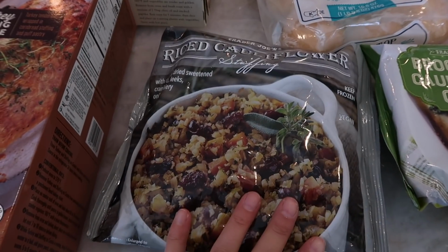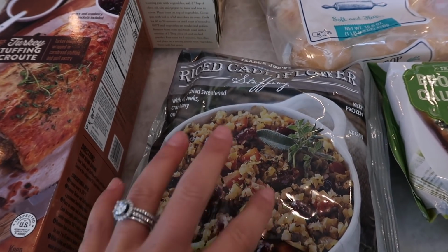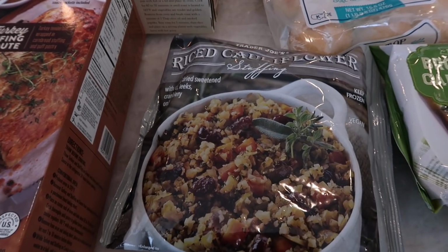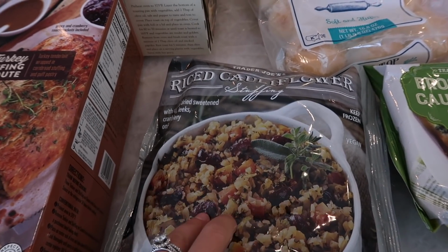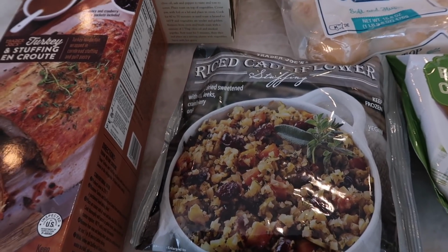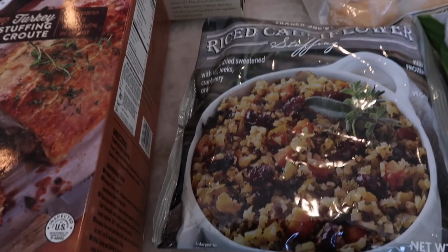I remember this tasting kind of bland last year, but if you have it as a side and you kind of like, I like to mix my sides. I know that sounds really weird, but I always put like mashed potatoes on my bread. And I think you could do something similar, like add a little gravy to it or something just to make it have a little more flavor. But if you want to do something without all the bread, this is a good option as well.